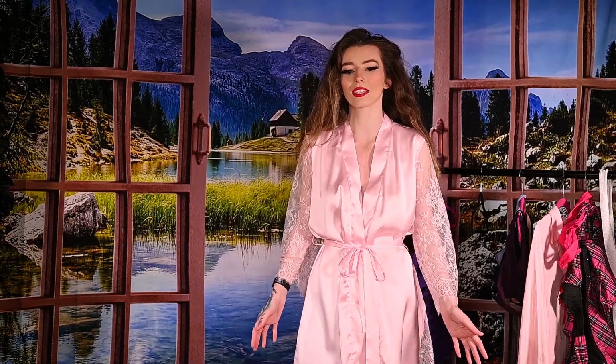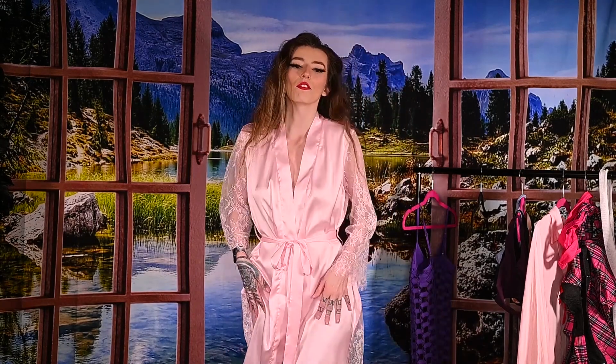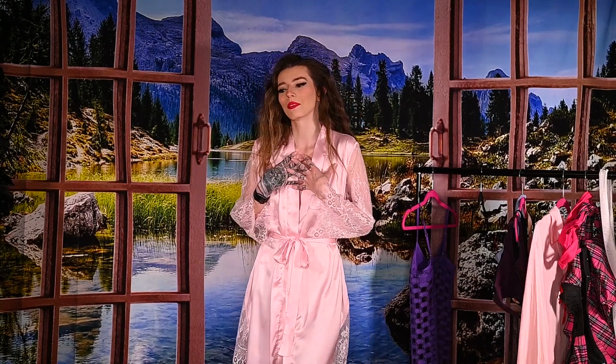And it is just so cute. I love all this lace detailing, the feel of the material. It's just so good on my skin. And it just gives me very fancy, luxurious vibes in this robe. I feel so fancy in this. It makes me feel really good.